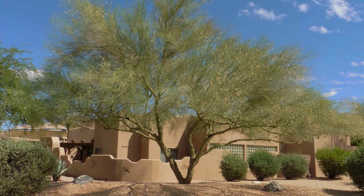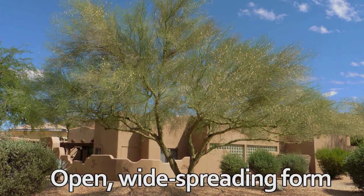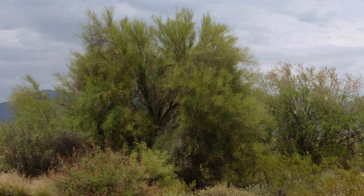As with most native desert trees, blue Palo Verde has a naturally rounded form that is somewhat open and wide. Depending on water availability, blue Palo Verde trees in city landscapes can eventually grow to 30 feet tall and as wide as 50 feet. Out in the desert, native blue Palo Verde trees grow full, rounded canopies with branches that extend all the way to the ground, giving it an almost shrub-like appearance.